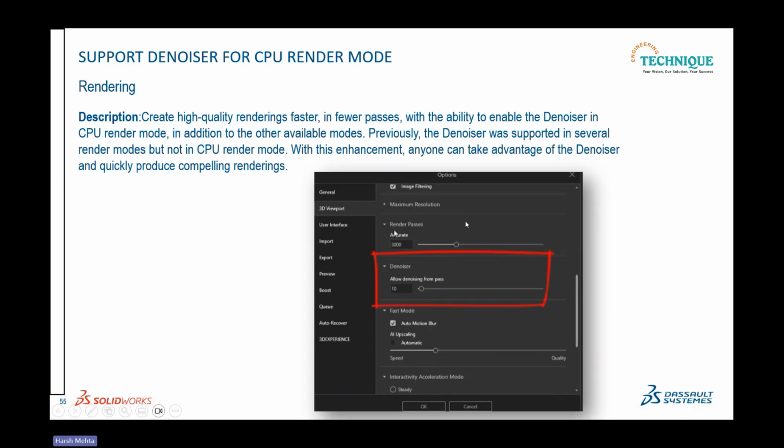It mainly supports denoise for CPU rendering mode. Now this will help us manage our denoise level for rendering purposes. As we know, if we are creating a high quality rendering image, there is some image noise, and clarity may differ according to that. To improve our workability, and as we know this rendering may consume so much power of our CPU as well as GPU, we can manage this from here.